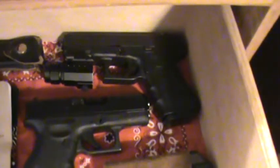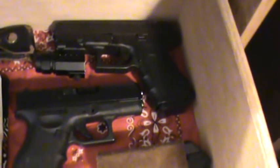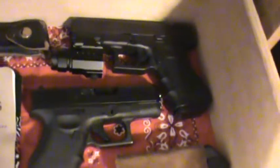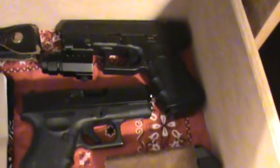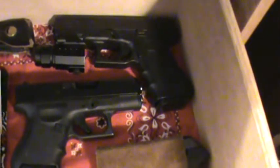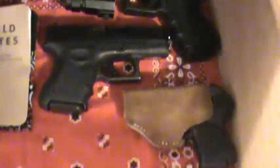In the back right hand corner, that's my Bump in the Night gun. It's a mid-sized compact Glock in 40 caliber, the Glock 23. It's got a rail-mounted flashlight. It also has night sights on it, so if something were to happen in the night, that'd be the gun I would grab as a bedside gun if I was going to go check out a bump in the night or something like that. So that's here with those.